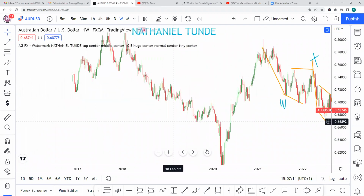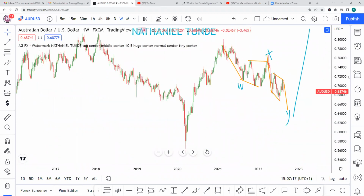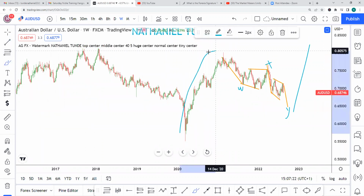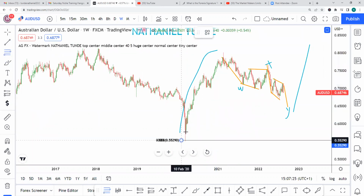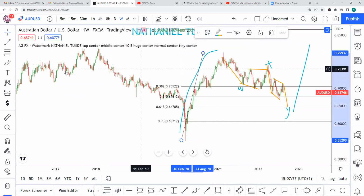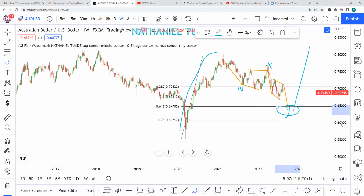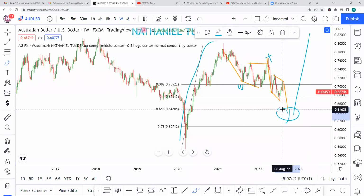Don't forget, I've told you several times that what we have here is an impulse. And if we take a fib of this impulse, then we should be able to have a correction back to 50 to 61.8 right at this level, guys. We are looking for AUDUSD to come back to around 65 before we look for a buy opportunity to the upside.